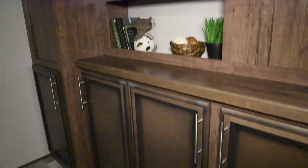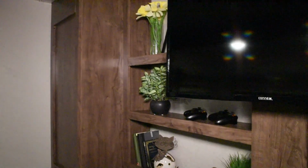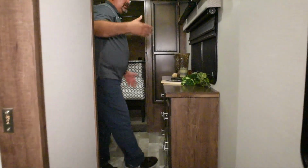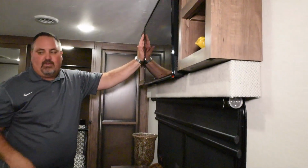lots of storage inside. One cool feature also that we do in all of our mid-bunk coaches, doesn't make a difference if it's gold or not, we will have heat and we will have air conditioning vents inside there. So that's a real cool feature inside. Cool feature, as we walk up, you'll notice a couple different things. Rear TV here inside this coach, you'll see the rear TV.